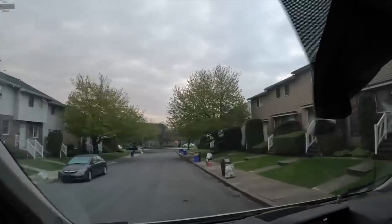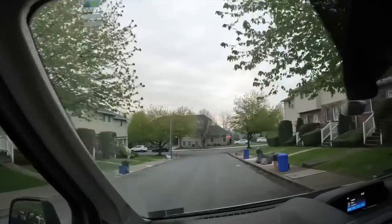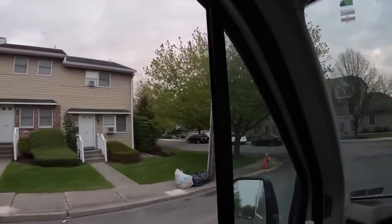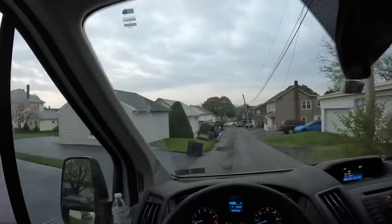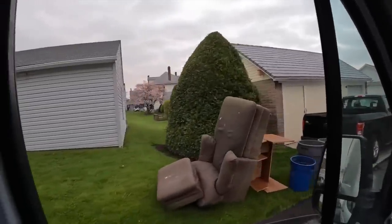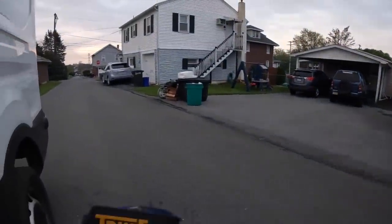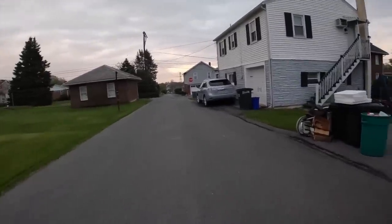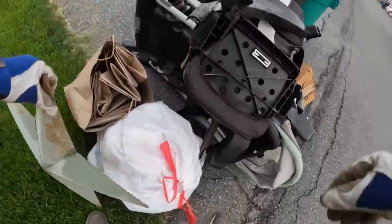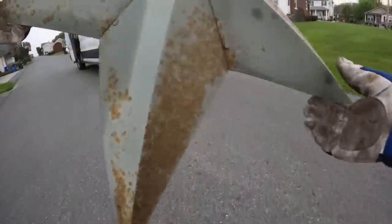What else is on this street? Boxes and boxes. Okay. So I was going to give it a go, but I guess we'll wait for one that's in a little better condition, one that's not brittle from being in the sun. That looks heavy. Come back and grab that.